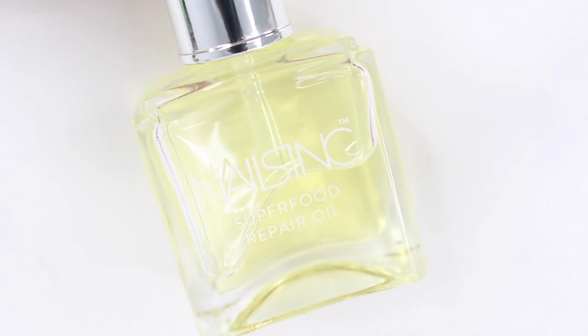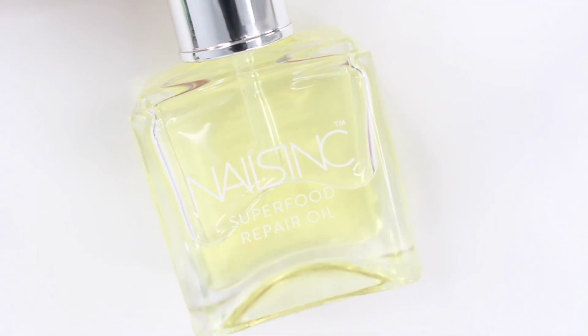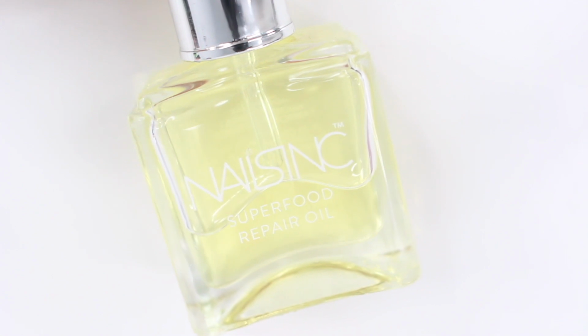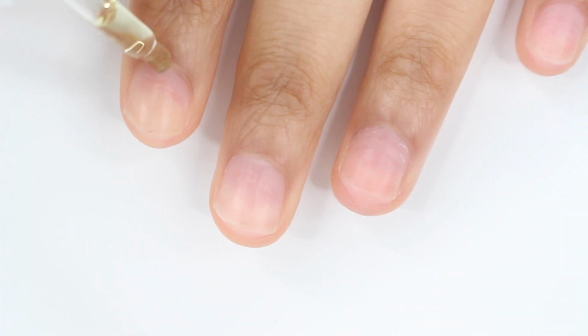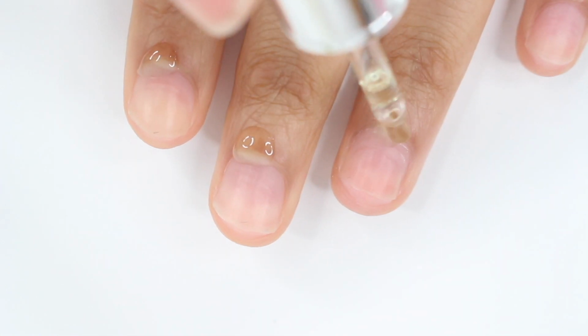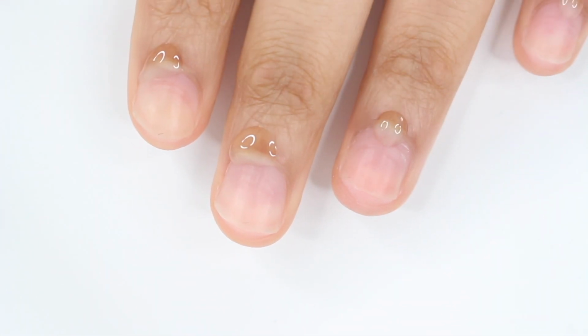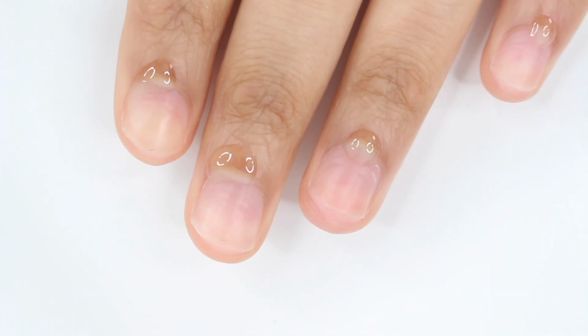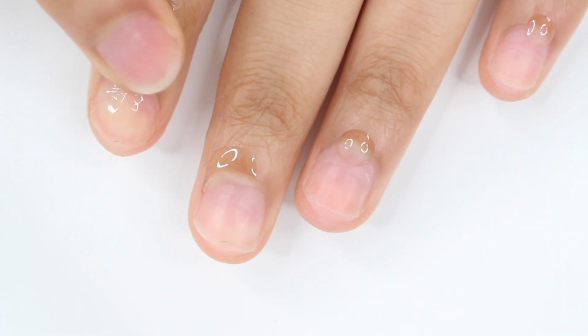But moving forward, starting today, I'm going to be doing a really simple nail care routine, and I'm going to be using this Nails Inc. Superfood Repair Oil, and it's just a cuticle oil. But basically, I'm going to put this on my nails and just massage that in, let it sit there, and I'm going to do this 2 times a day. And then probably 1 to 2 times a week, I'm going to also take an orange wood stick and gently push back my cuticles, again just using the cuticle oil.